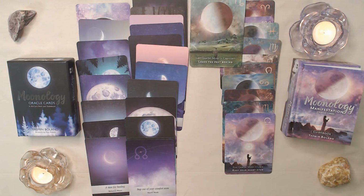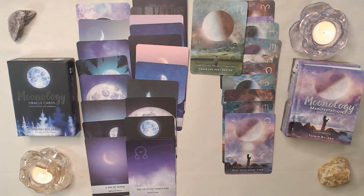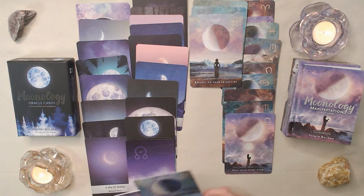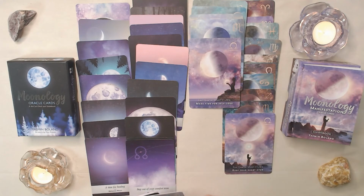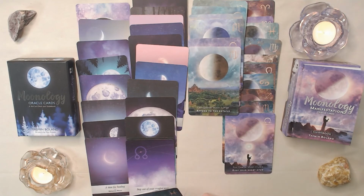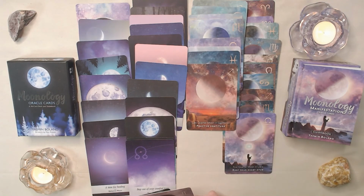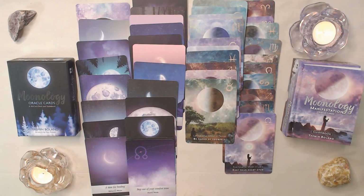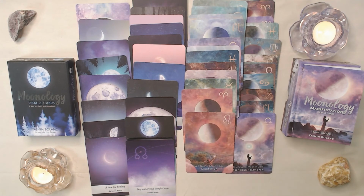So the last quarter moon in Capricorn, and again you have the moon and the symbol for the star sign. Last quarter moon in Cancer, Aquarius, Scorpio, Libra, Virgo, Pisces, Sagittarius, Gemini, Taurus, Aries, and the last quarter moon in Leo.